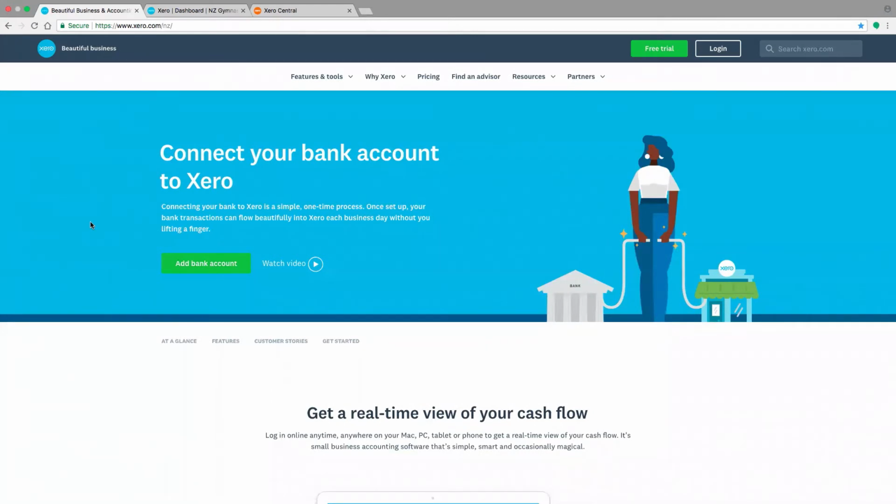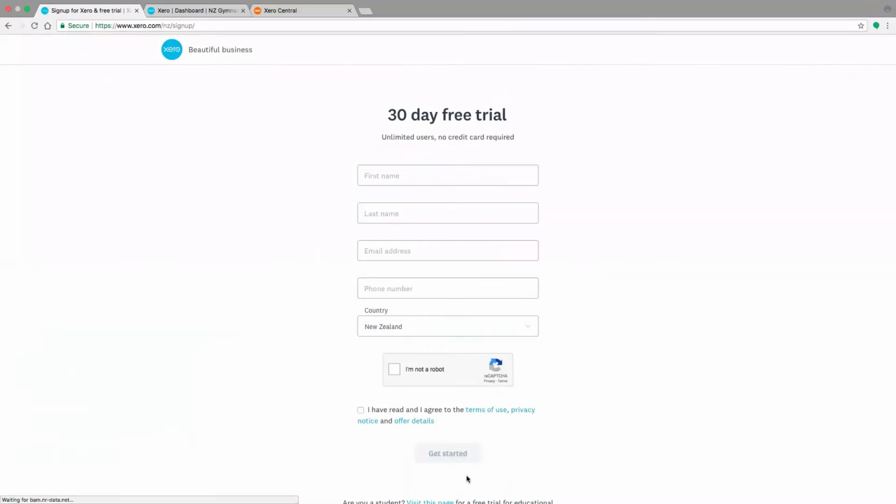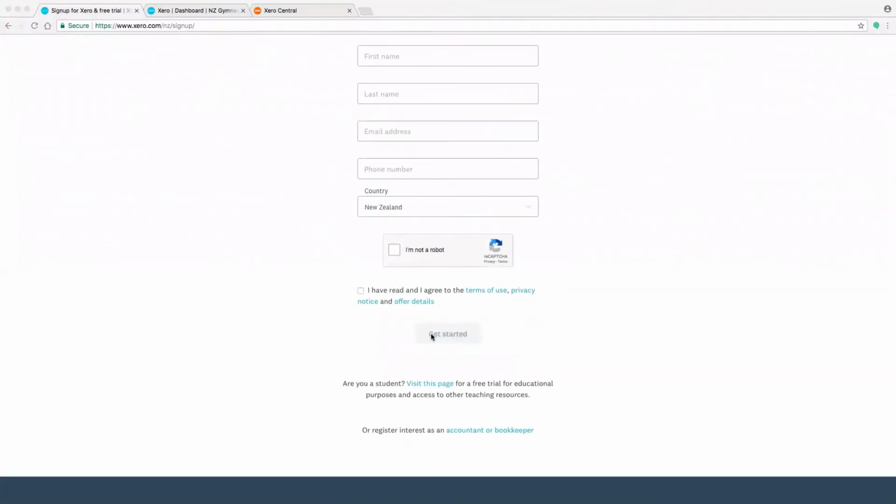So first things first, you will need to create a Xero account. To do this, go to the Xero homepage, which is where I am, and click on Free Trial. Xero provides all users with the first month free. This will give you a chance to get a feel for it before signing up to a subscription. Once you've completed all the details and clicked Get Started, you will then receive an email asking you to confirm your email address.